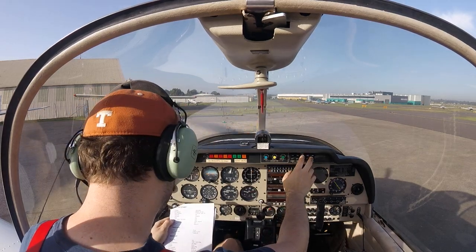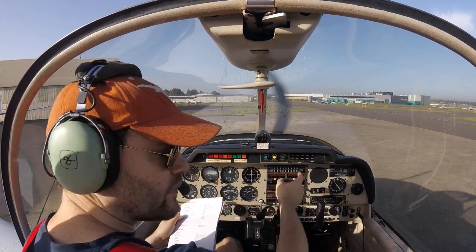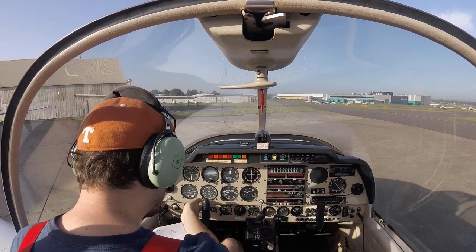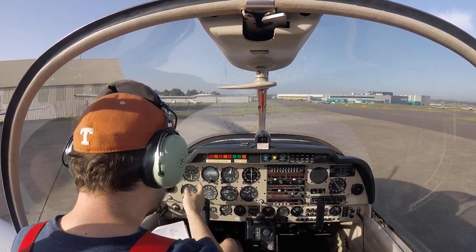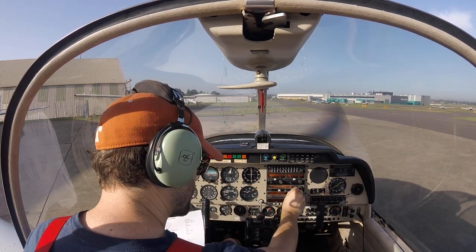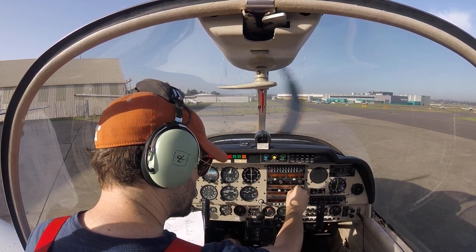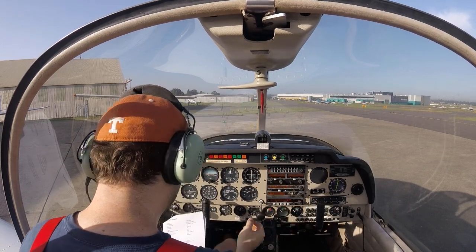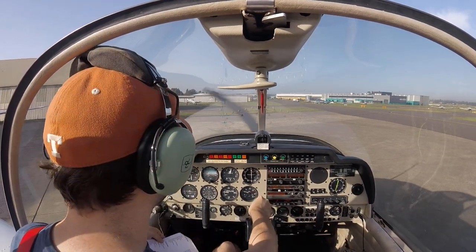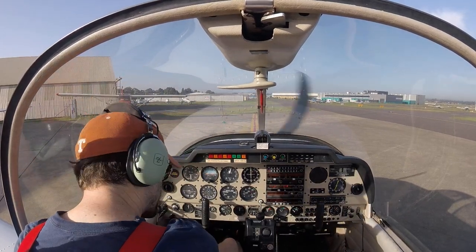Torpedo heat off. Probe off. Gyro instruments. Set you for 17 and a half. Looks good. We'll check them in turns. Avionics on. As we've done, check brakes. Brakes are good, we'll check the arrows and turns.